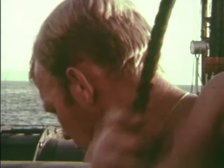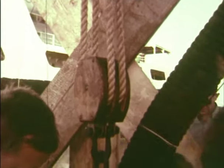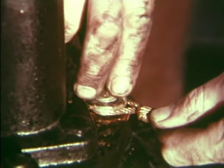The Butterworth holes are now opened, and carefully the pumps are lowered into the tanks and submerged into the cargo of crude oil. The pumps and hoses are also earthed to the ship. No risk is taken.